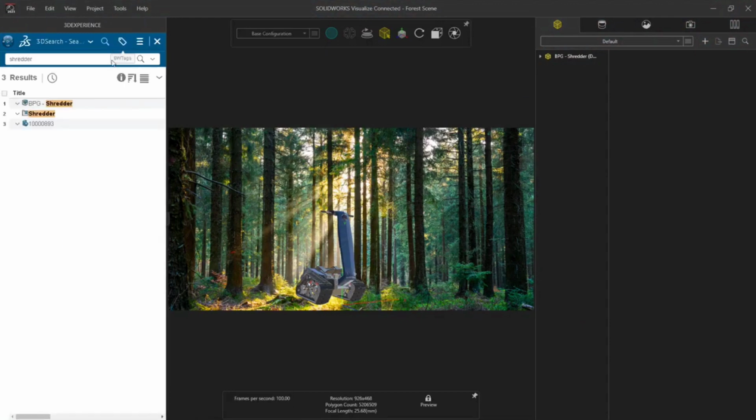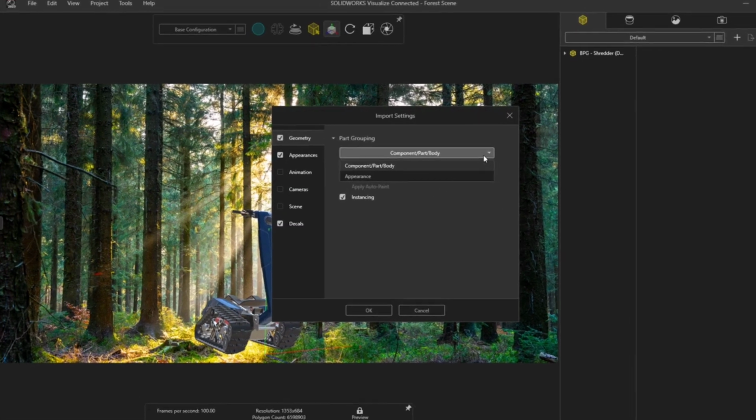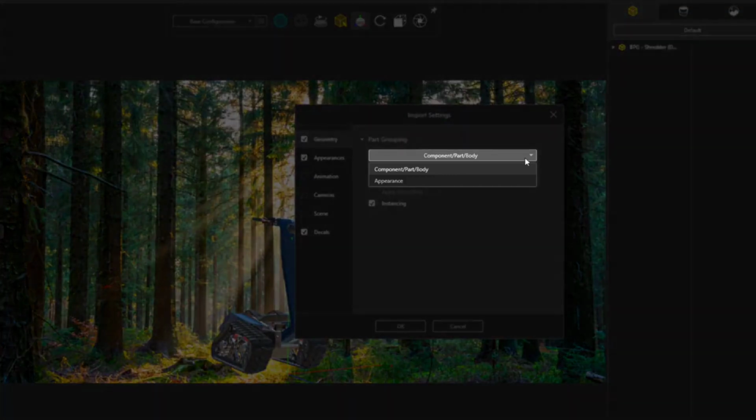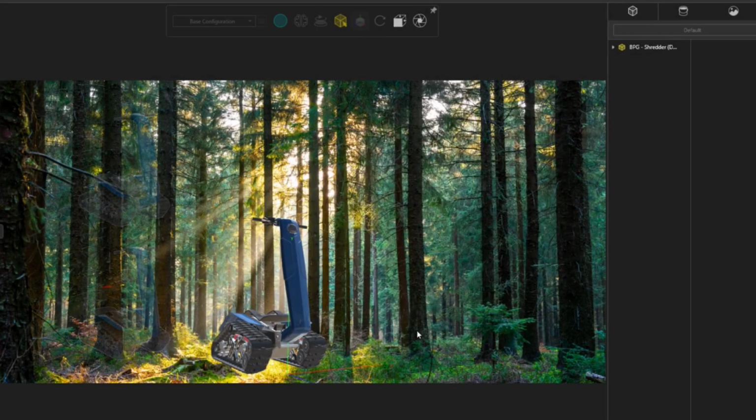SOLIDWORKS Simulation. SOLIDWORKS Simulation allows designers to put their designs to the test and quickly and accurately identify any flaws. The designer will be provided with highly accurate data, which means they can make changes to the design before a physical prototype is produced. Mechanical engineers can save a lot of time, money, and effort by identifying issues with their designs early in the process.